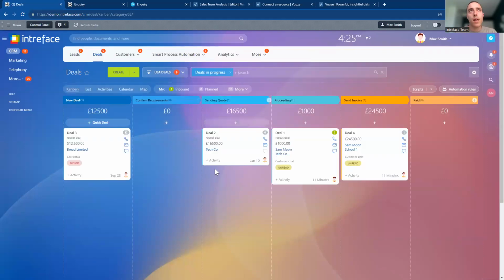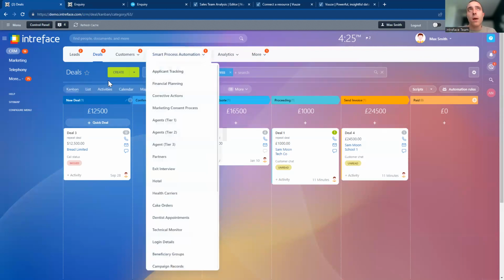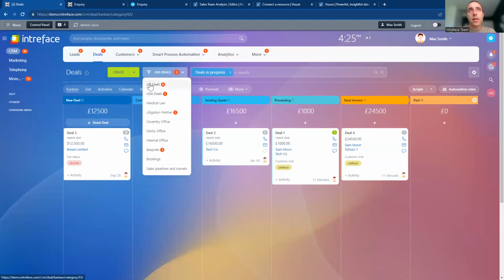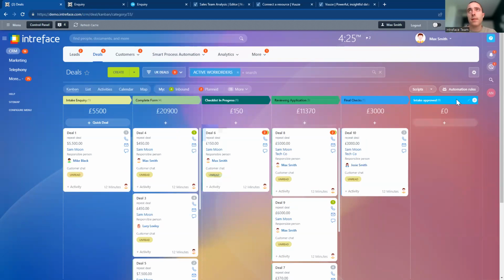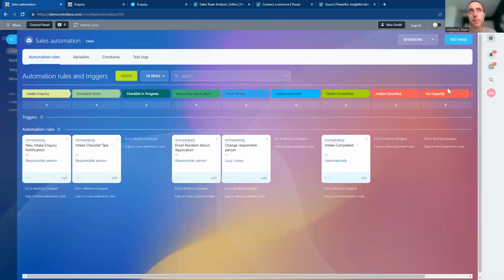Okay, so inside our deals area, again, similar in structure to leads in the sense of you can create your own stages to progress the deal now through your sales opportunities. But what's really nice with our deals area is every pipeline is customizable here. So the USA deals, we can see the sales process for our deals. But then what we can do is if we go into the UK deals, the stages are completely different, and so are the automation rules.